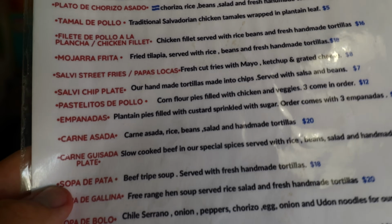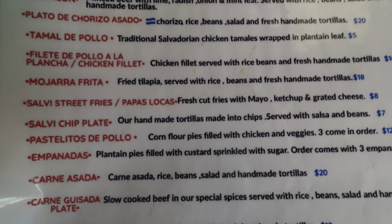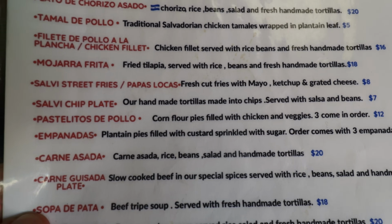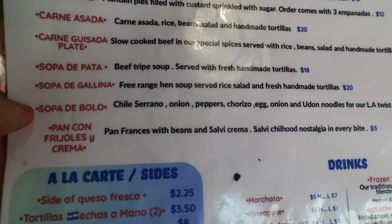I mean, they have quite a lot of stuff on the menu, like mojarra frita, which is if you love seafood, like fried fish, then that's the one you gotta get, which I am gonna get. See, carne asada, as well as soups.